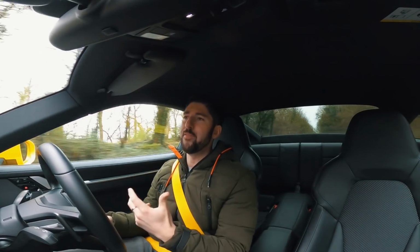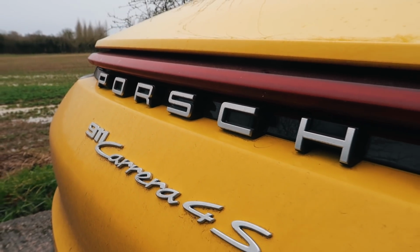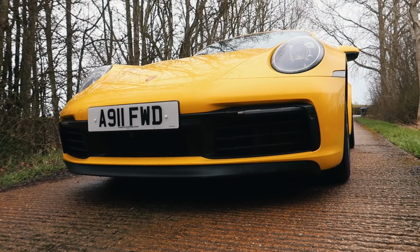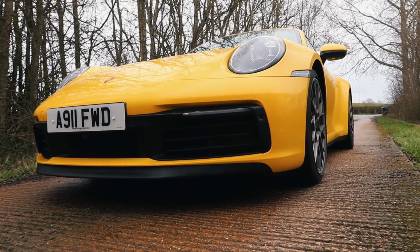Now with all the 911s, like I said, this is the 8th generation. What Porsche have done is they've made sure they stay true to themselves and keep to making sure that you still know that this is a 911. With all of the 911s we've seen, you just don't see that much of a change. But what we do see is a nice change to the interior.